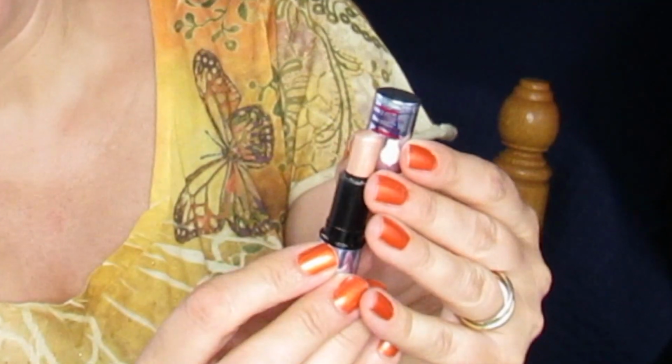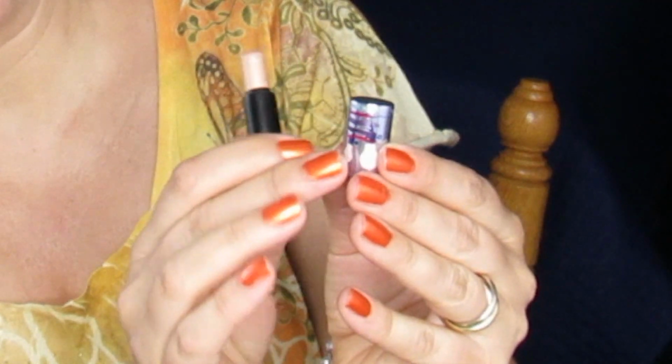I do have a little visual progress on my Benefit Watts Up. This is just a really lovely highlighter. Hopefully you can see my lines there. I was at the purple line here, now I am at the red. This is one that's just going to take a very long time. It's something that I use pretty much every day, but a little goes a very long way, so it's going to last a while.